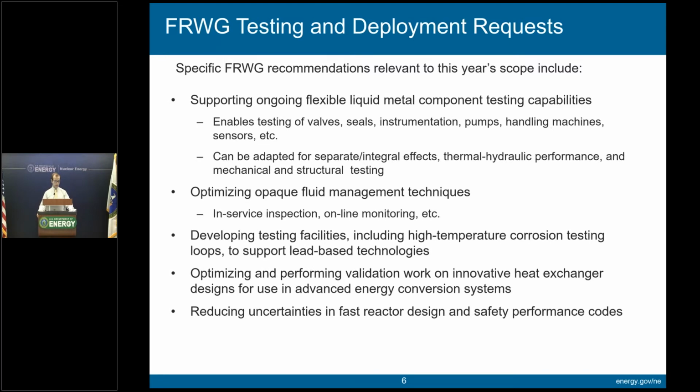So specifically within their needs, they have specific areas that are relevant to this year's scope. The working group suggested supporting ongoing flexible liquid metal component testing capabilities. This enables the testing of many components that may be associated with advanced non-light water reactors and specifically fast reactor designs. Next, they looked at optimizing opaque fluid management techniques. This can be in-service inspection and online monitoring for various coolants for fast reactors. Developing testing facilities, including high-temperature corrosion testing loops to support lead-based technologies. Optimizing and performing validation work on innovative heat exchangers for use in advanced energy conversion systems supporting sodium and lead technologies. And from an analytical side, reducing uncertainties in both fast reactor design codes and safety performance codes.